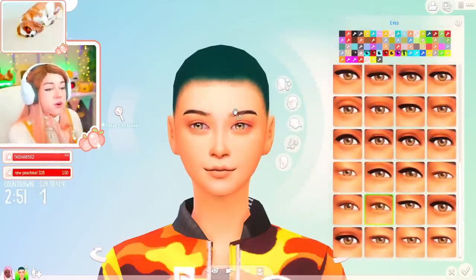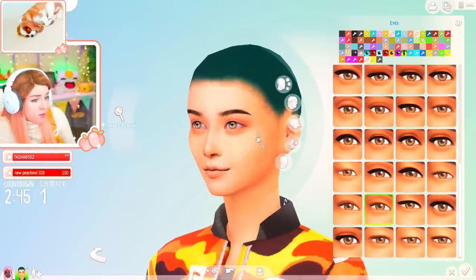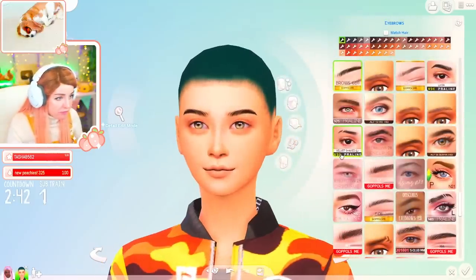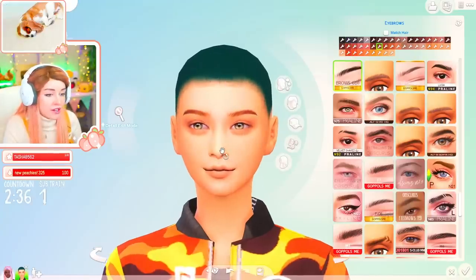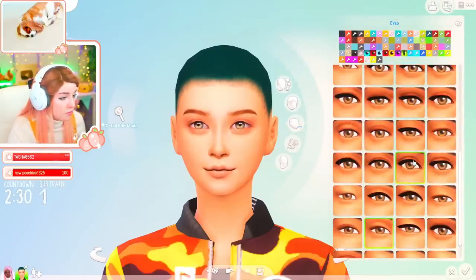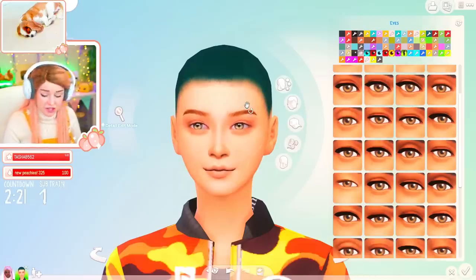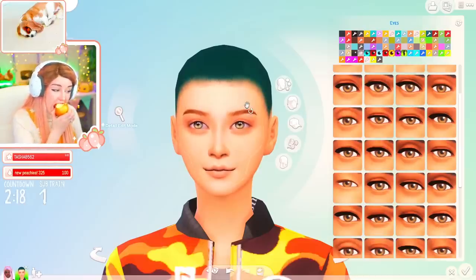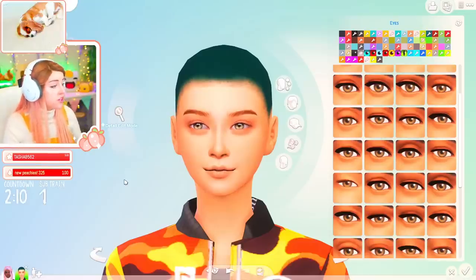Okay, I might switch the features out a little bit then, because in my head I was going for an Asian sim. But if we're gonna go for a red-haired sim, I will go ahead and switch out some of these features a little bit. What do you guys reckon? Unless we go for Asian facial features, but with red hair and green eyes. It could be kind of interesting. We could give that a go.